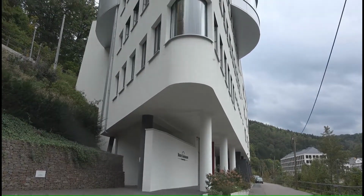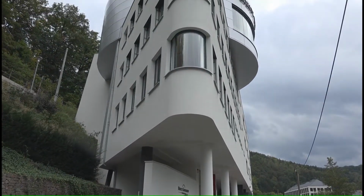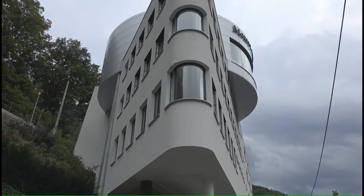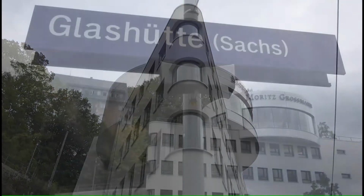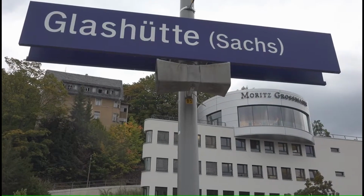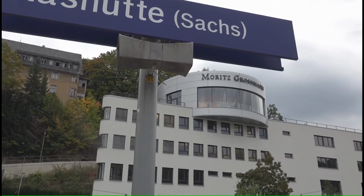Within a modern building, a modern product is manufactured after 150 years based on the heritage of Moritz Grossmann, who is one of the most important watchmakers in Glasshütte's history.